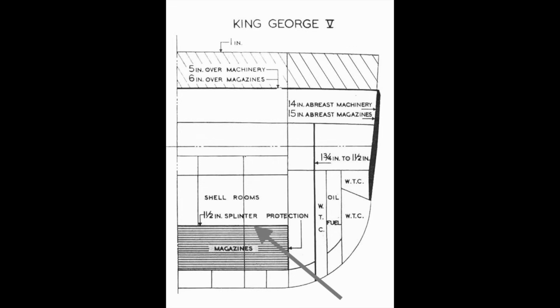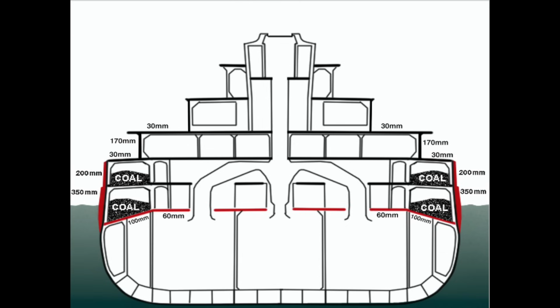Much further down inside the ship, the magazines had a further 1.5 inch thick horizontal armour splinter deck above them that was designed to catch any splinters penetrating from shells exploding far above. In this cutaway of the German König class of World War I, the lower horizontal splinter deck is shown as a thick red line with sloping sides just beneath the coal bunkers.